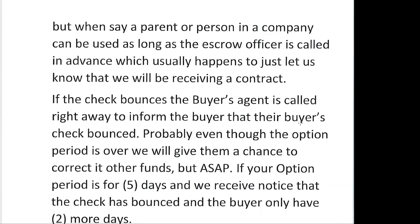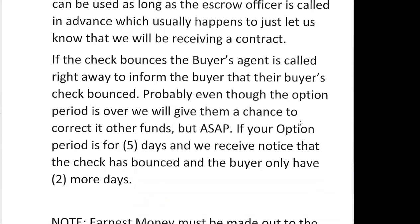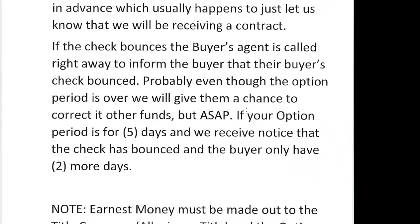If the check bounces, the buyer's agent is called right away to inform the buyer that their check has bounced. If it's a personal check, you'll have to replace it with a cashier's check or a money order, or they can decide to do the wire, which is convenient for them. Even though the option period may be over, we'll give them a chance to correct it, but they have to do it ASAP. So if your option period is 5 days and we've received notice that the check has bounced, the buyer may only have 2 more days to do this.